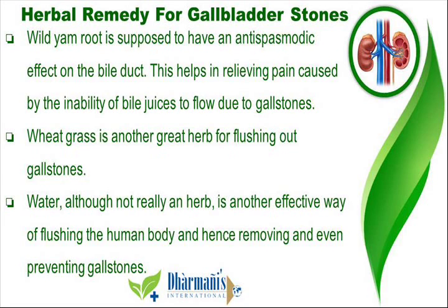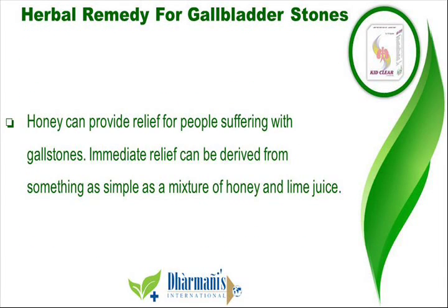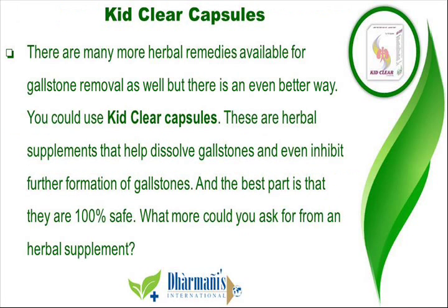Wheatgrass is another great herb for flushing out gallstones. Water, although not really an herb, is another effective way of flushing the human body and hence removing and even preventing gallstones. Honey can provide relief for people suffering with gallstones. Immediate relief can be derived from something as simple as a mixture of honey and lime juice. There are many more herbal remedies available for gallstone removal as well, but there is an even better way.